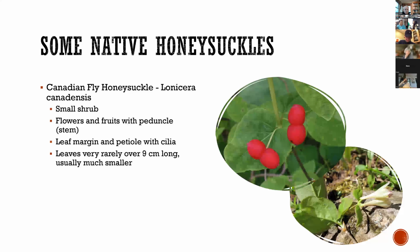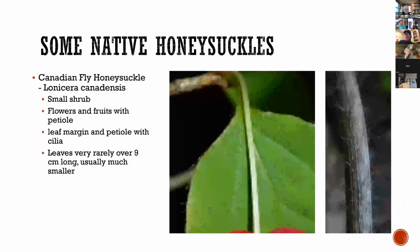So other things to look at is the leaf margin having cilia. So cilia just means lots of little hairs. It's used in all sorts of fields, having cilia. And I like to look on the base of the leaf margin, generally has the most cilia to it, the longest little hairs. The twig is also going to have cilia on it, but the twig is not going to be as unique. Like there's other invasive honeysuckles that are going to have the cilia on the twig.